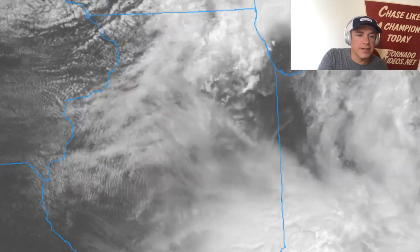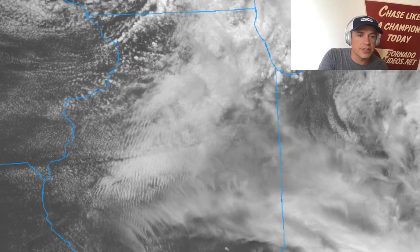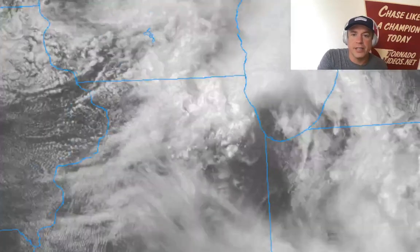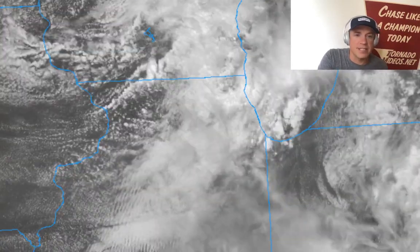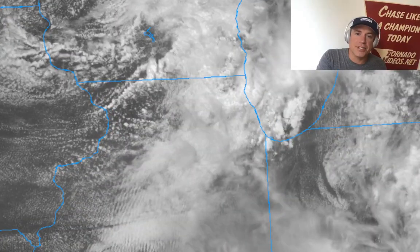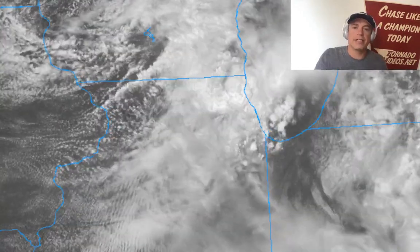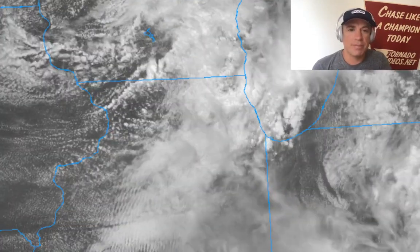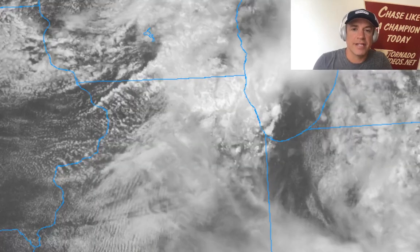Let me bring this down a little bit so that you can see it. Look at all those gravity waves showing it. The cap isn't broken yet down in west central Illinois. Wave-like clouds. You can definitely see the short wave, though, coming through Wisconsin. You can see that band of convection trying to mature in northwestern Illinois into south central Wisconsin. It's possible that's going to be the event. Those will just keep bubbling here over the next couple of hours, and they'll eventually develop.